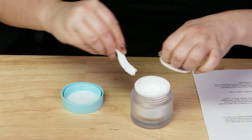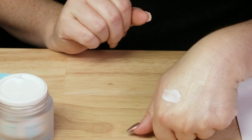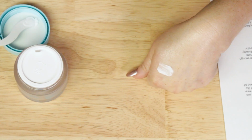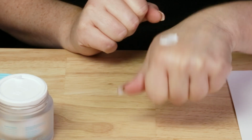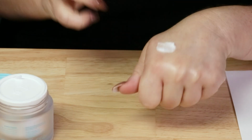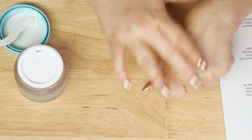So I'll take a little amount of that. So it has kind of a light whipped texture, but not quite as creamy as, say, the Lala Retro Cream or the Acure Radically Rejuvenating Whipped Cream. Those ones are more whipped. This one's not quite as whipped, but still has a really nice light whipped texture to it.